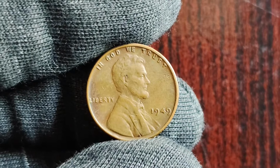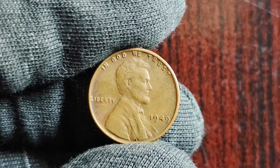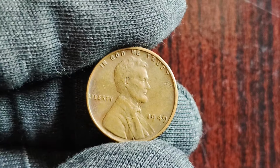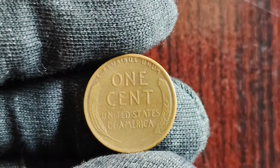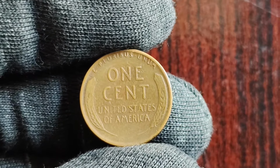But why is there such a drastic difference in value? The rarity of the no-mint mark penny stems from several factors. First, the overall mintage for 1949 was high, but not all coins were saved in excellent condition. Additionally, the quality of preservation plays a vital role. Coins that have been kept in pristine condition can command the highest prices.